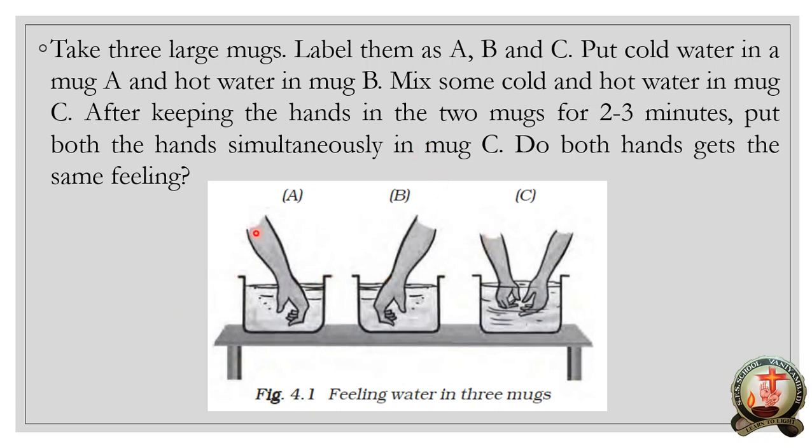First, before filling the water, you have to label this tub as A, this tub as B, and the third one as C. In tub A you are supposed to fill cold water. So you have to take the cold water from your refrigerator and fill it in tub A.